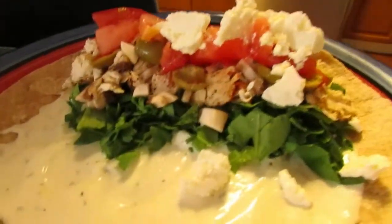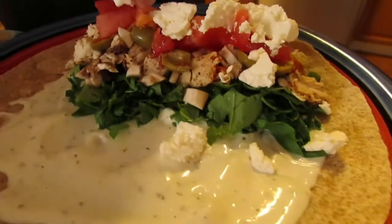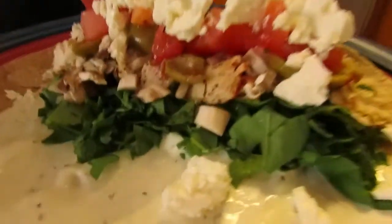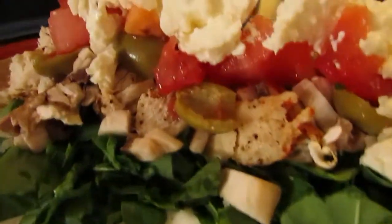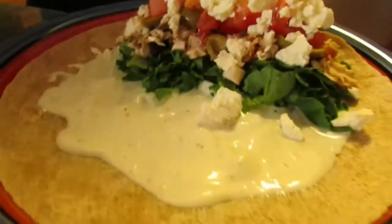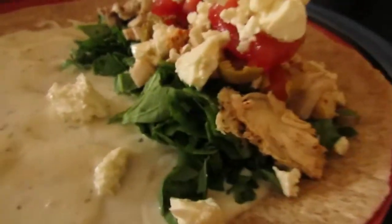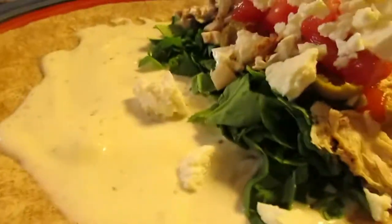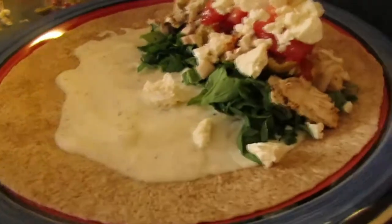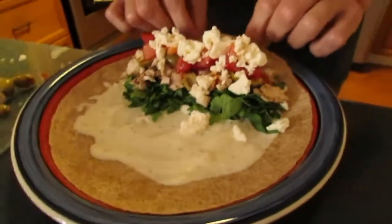Feta, baby. Oh, yeah, feta. Okay, camera's gonna shut off. No, it's not. Look at that, everybody. Oh, feta, feta, feta. I want the juicy stuff, but I can't pick it up. It's gonna have to do. All right, so, ooh, salty. Okay, let's watch your wrapping.